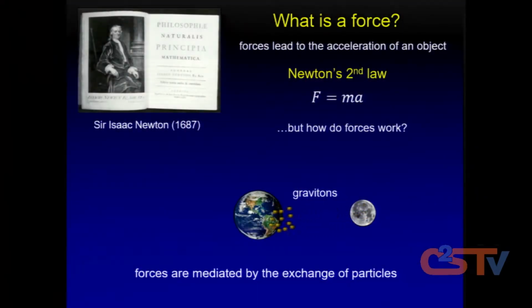Now, this is a very interesting question, and we have some ideas about this. One idea is that the force is actually transferred by the exchange, or mediated by the exchange of particles, which we call gravitons. So there's a constant stream of these particles, which are subatomic, that is exchanged between the Earth and the moon. And this exchange of particles leads to gravity. It makes sure that the moon will remain in its orbit around Earth. So the forces are mediated by this exchange of particles.